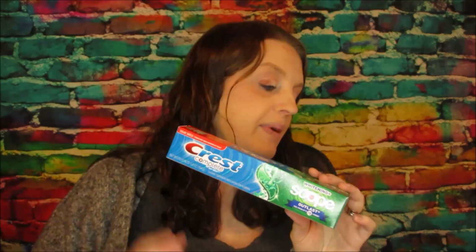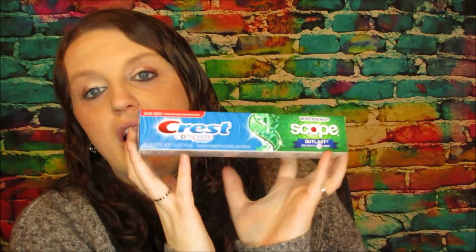But the first deal I did get is the Crest toothpaste. Now these were $3. There's a $1 off digital coupon that you guys can use that we just got, or that you guys can clip to your card. You would pay $2 for this tube of toothpaste, but then you get $2 back in an ECB, making it free. And I did it with both of my cards because I can. I really like this toothpaste. This is one of my favorite toothpastes, so I ended up getting the Crest with Scope.